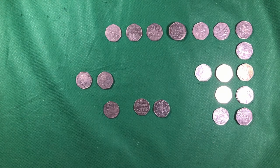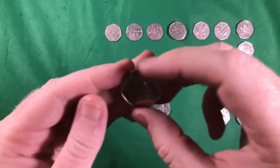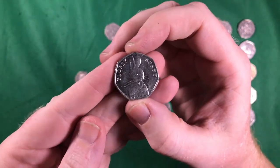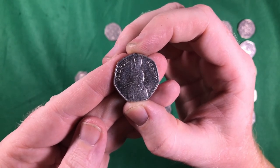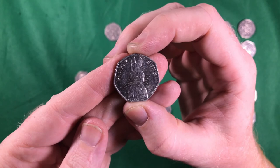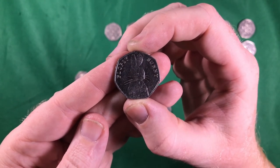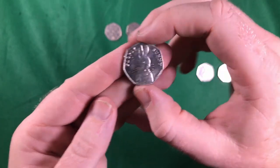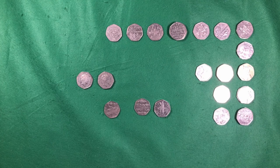So, what are we having as top pick today? I think it's going to have to be Flopsy Bunny, just purely because we haven't seen too many of her. So yeah, a nice find. Definitely makes a change. With that said, that's going to be the end of today's hunt.